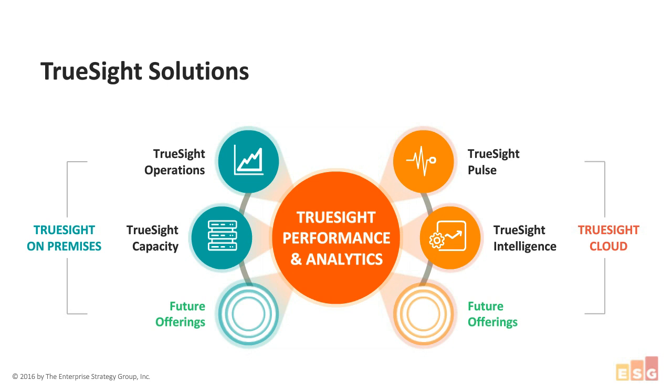And on the right-hand side, just mentioning in passing, we have our cloud-based solutions, TrueSight Pulse, which is our monitoring solution focused for the DevOps audience, and TrueSight Intelligence, which is our cloud-based operational analytics platform. One thing I want to mention right off the top is that in addition to the solutions that are actually hosted in the cloud, both TrueSight Operations and TrueSight Capacity are enabled for data collection from your cloud environment. So while they are hosted in your data center, you can manage your public and private cloud environments from both.